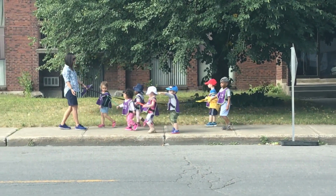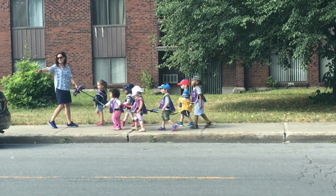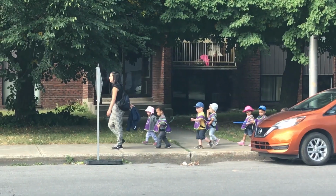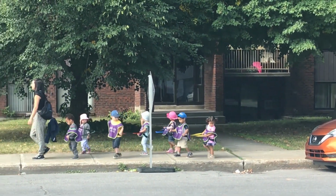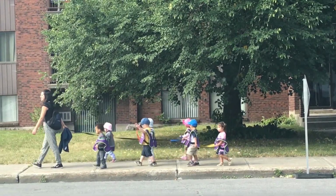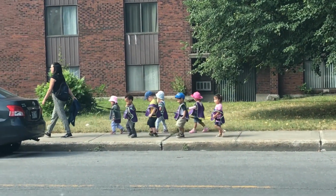I'm just sitting here getting ready to leave and I saw these little kids walking. The little girl in the front is not having it. Here comes some more. These things are too funny. They're just going on a little walk for the day.